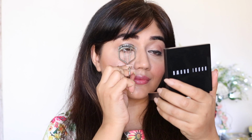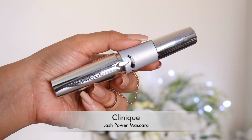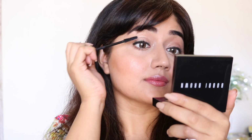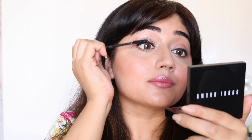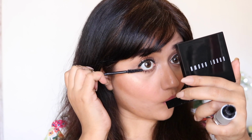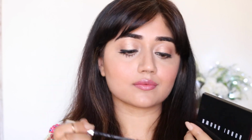And to finish off the look, I'm going to curl my lashes and then apply 2 coats of mascara. I'm using the Clinique Lash Power Mascara, which is a new launch. Now this is a mascara that allows you to customize the kind of lash effect you want. You can go for a really natural looking lash or go for a more dramatic one. So I've chosen the medium setting here, and you'll see just with a bit of mascara your look totally changes. It opens up your eyes and just gives you a fresher look.